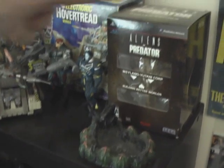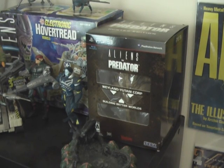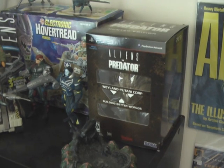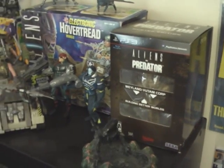Then right behind it is pretty much the failed Aliens vs. Predator game. I still have that in the box, have not opened it. Still even has the face hugger in there with a broken tail. I never opened it to call them up and let them know that I wanted a new one, which I probably should have done, because then I would have had a new face hugger. But whatever, I kept it in the box.